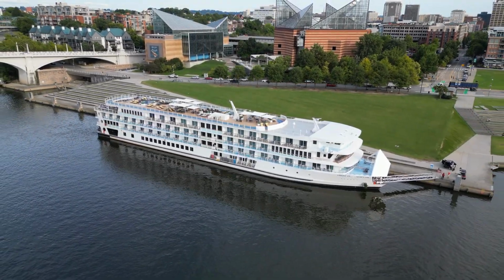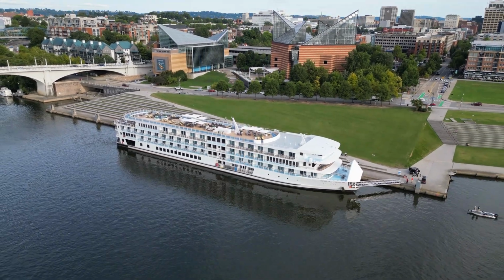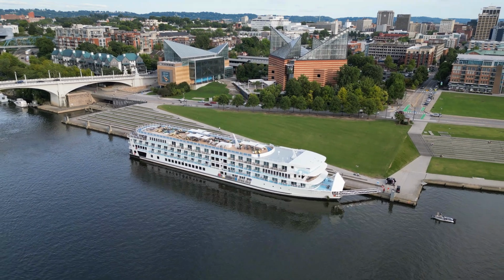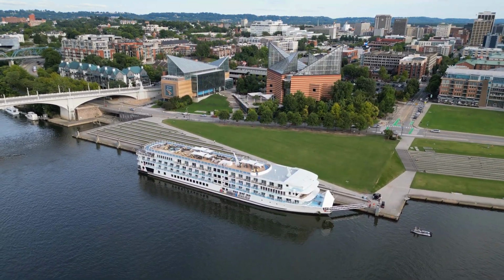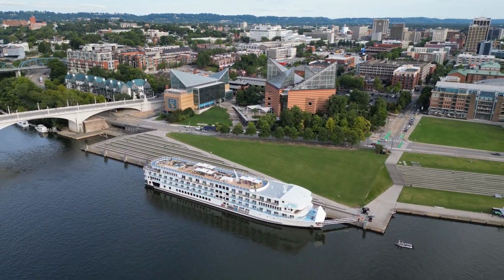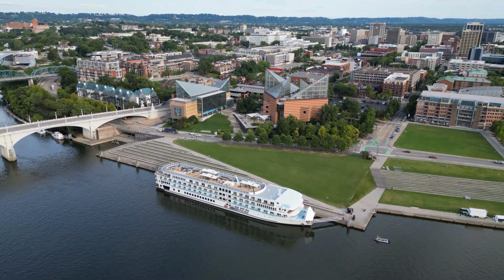When I woke up the next morning, we were docked in our final destination, Chattanooga, Tennessee, and the weather had improved considerably since the night before. Chattanooga is Tennessee's fourth largest city, with a population of a little less than 200,000 people in the city limits and about 500,000 people in the greater Chattanooga area.